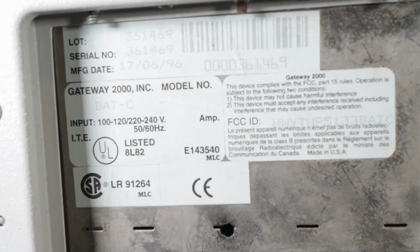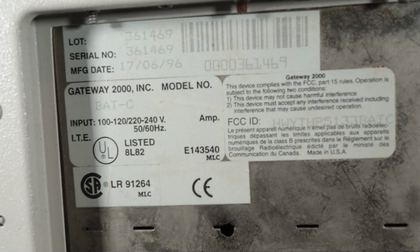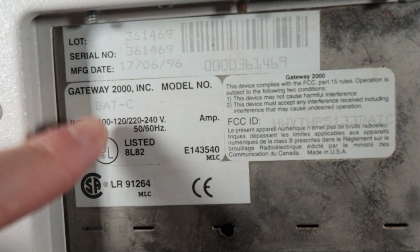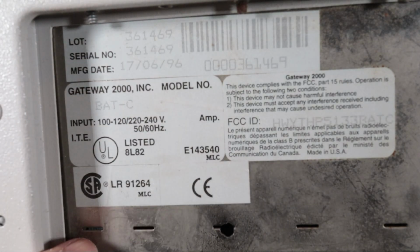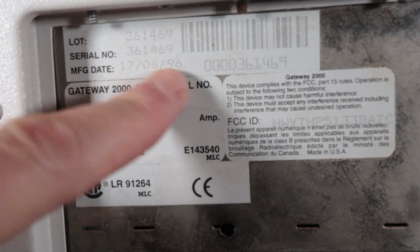Got a little bit of information on the back, which is always nice. It's nice when you actually see when the thing was made. So 17th of the 6th, 1996. Nice and specific. It's got a model number of BAT-C. I think my Gateway 486 is a BAT something as well, but it's nice when you've got a bit of detail like this.